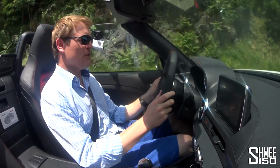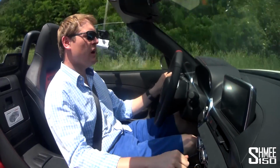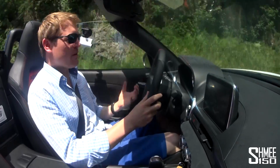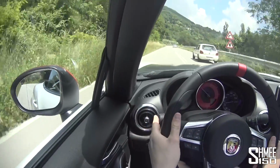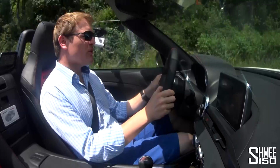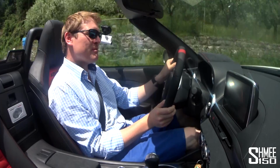So obviously I drove the 124 to get here this morning, the normal Fiat version of the car. So I've had a little bit of experience getting used to it, and obviously, like you'd expect, it's a very small, very nimble, very easy to position car. More than enough power. You go for an overtake here. Absolutely plenty for normal driving in something that's quite this small. I mean, it's over 150 brake horsepower per tonne.